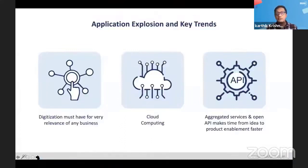Let me first talk about the key trends in the application and what's leading to their explosion. One trend definitely is digitization. This is not a new trend, but the last 2 years of the pandemic have definitely accelerated it even more. Businesses that would not probably have considered digitizing were almost forced to do it for survival or to service their customers effectively. So right now, any business is probably either digitizing or thinking about digitizing really soon.